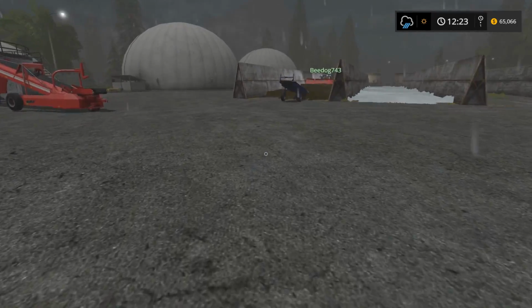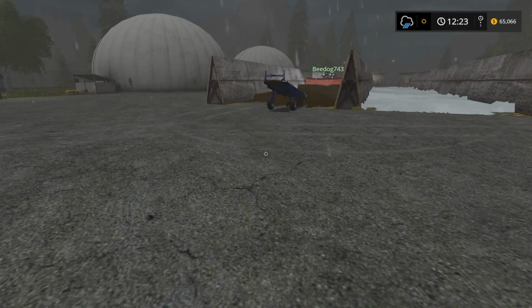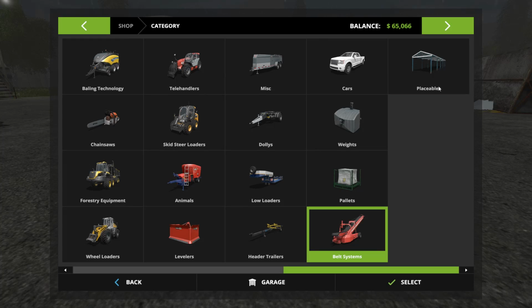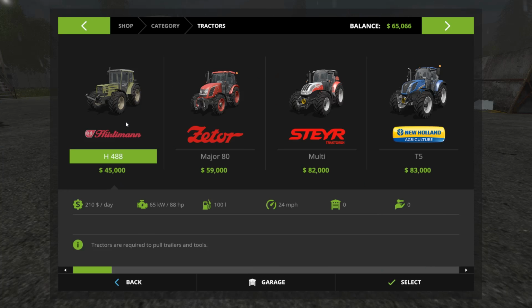All right, and then we're going to look here. All right, so back to the store. The Fendts are really expensive. I like them. I'd say for a prototypical American farm, neither the Valtra or the Fendt are going to be practical.